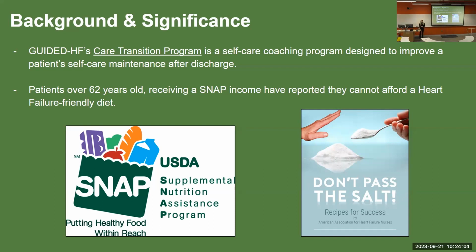But the program itself is not. No, the care transition program is not, but the study that I've created, the cost of healthy eating, I had to put that limitation on it because of the eligibility requirements for SNAP.